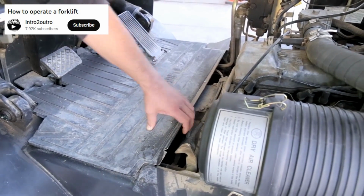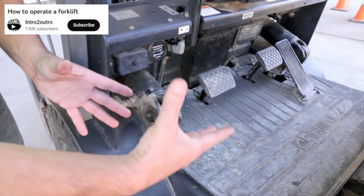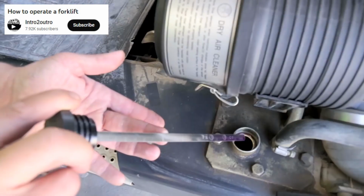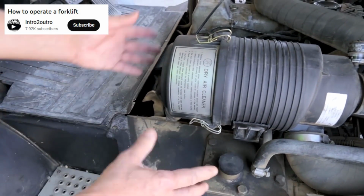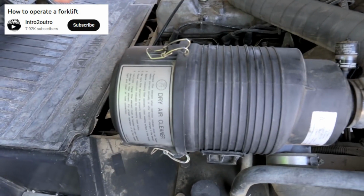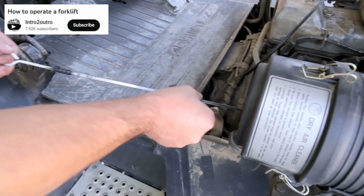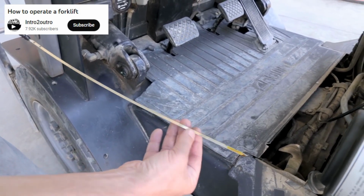All right. On some other machine types, you'll have brake fluid, but that's not on this machine. Down here, we have our hydraulic oil. It's at a nice high level. Okay, here we have our dust filter. And just over the side of the dust filter here, we have our engine oil. High, low, so good level.